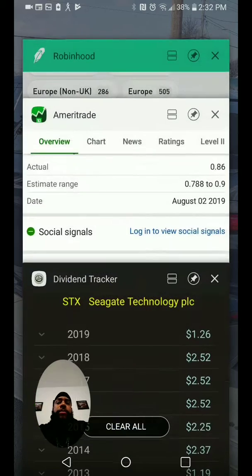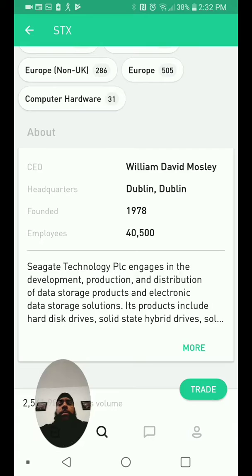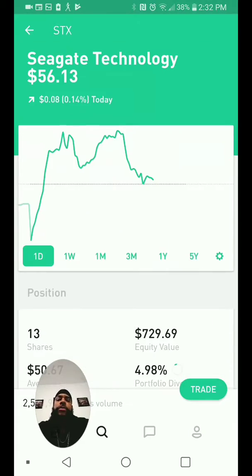So let's go back to Robinhood. And just go back to the stock here. So right now it's at $56.11. It keeps going up and down, obviously. A lot of people are trading this stock right now.